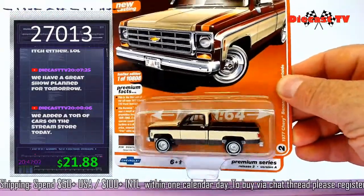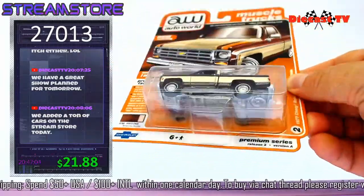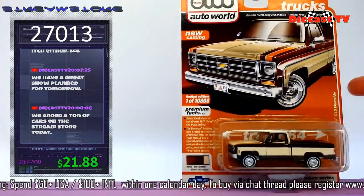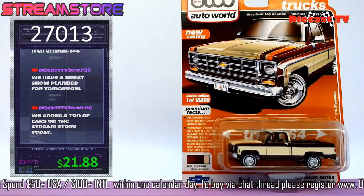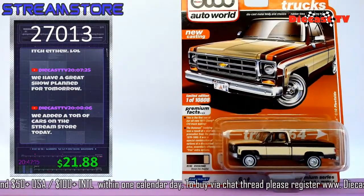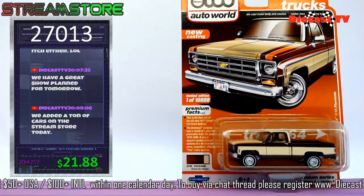Square body. Look at that beautiful square body. My goodness gracious. This thing is killer. If you love square bodies, what are you waiting for? Right now, type in the item number 27013.